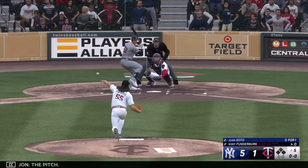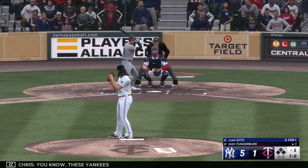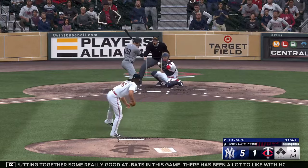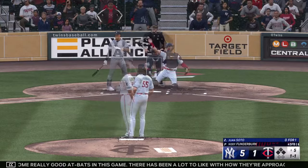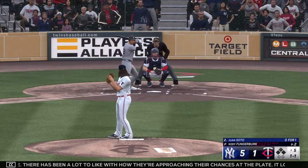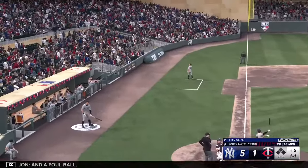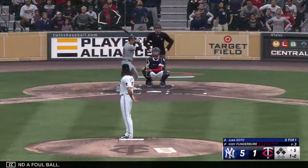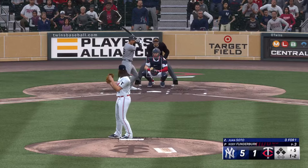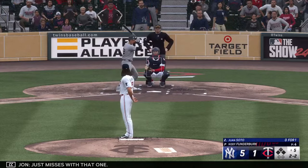The pitch. That one misses. Ball one. You know, these Yankees are putting together some really good at-bats in this game. There's been a lot to like with how they're approaching their chances at the plate. It looked to me like they really wanted to get to the starter early, get him out of the game before he settles in. So I'd say mission accomplished. 1-1 now. And a foul ball. Left-hand batter waits. Just misses with that one.